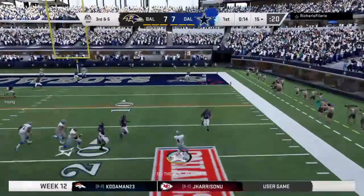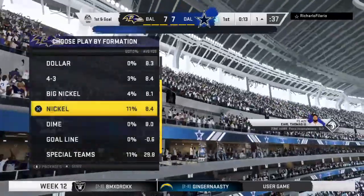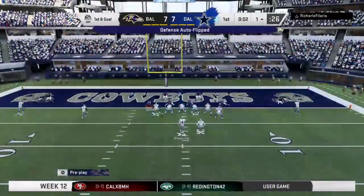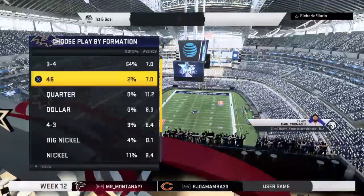Eluding the pressure right. This is caught. And he is into the end zone for a Cowboy touchdown. A 15-yard touchdown grab as his guys can now take the lead with the extra point. 7-7, our score after 1.